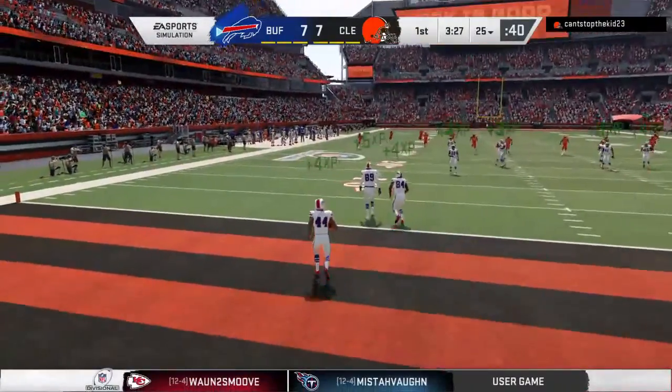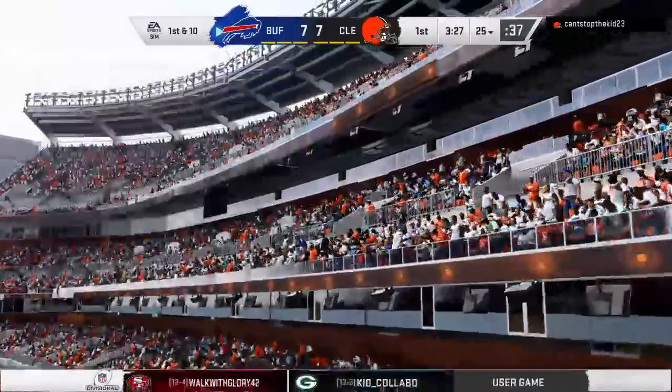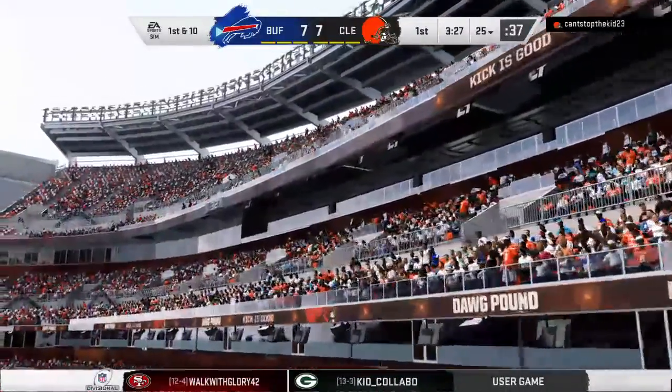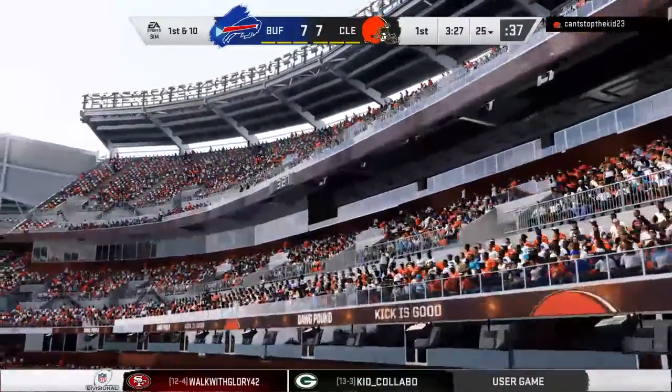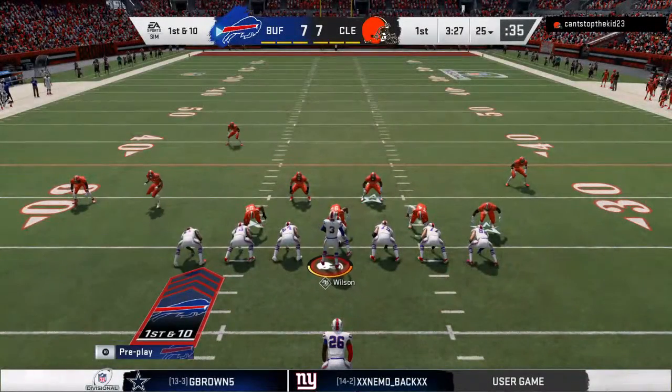And no return on this one as the fair catch is signaled for and taken. The Bills take over 1st and 10 at their own 25-yard line. The Bills come to the line to start their next drive.